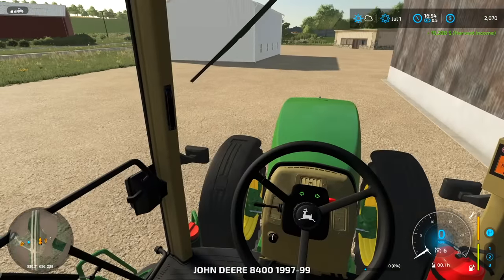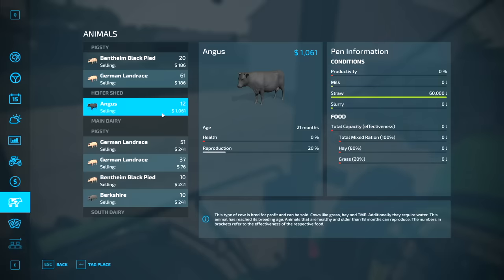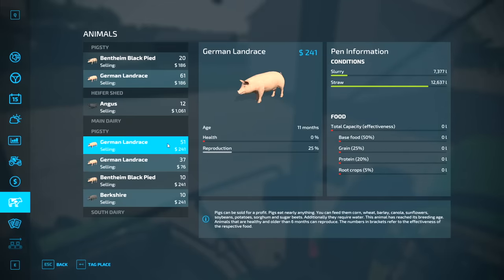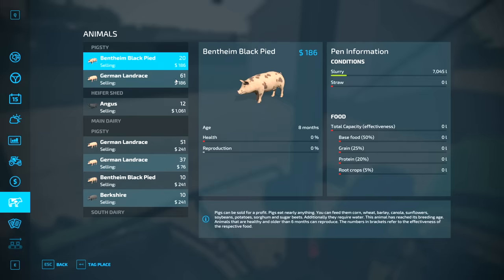And we have a bunch of cattle, too, that have been having babies, and we could sell those. Like, check this out. Our Angus cattle are worth a lot, and then we have a bunch of hogs now. Because they've been breeding like crazy, these hogs, we have a ton of them. So we could really sell a lot of these if we want to.